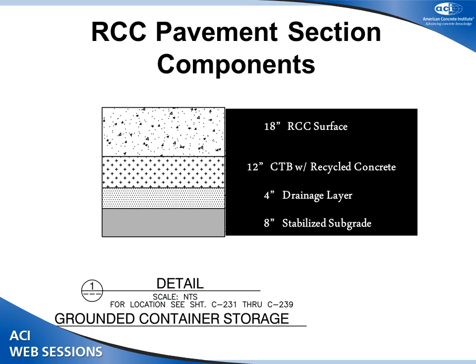They do have another section that's a little leaner than this, 14 inches of RCC and 8 inches of CTB for the travel lanes. And it seems a little counterintuitive, but the reason the thicker section is where all the containers are is not just the weight of containers, but the impact loads from them banging and slamming them and so forth. You know, they stack them full, they'll stack them 5 high.